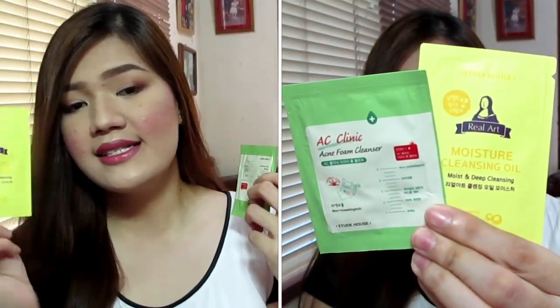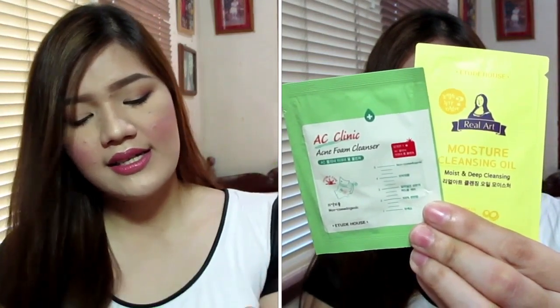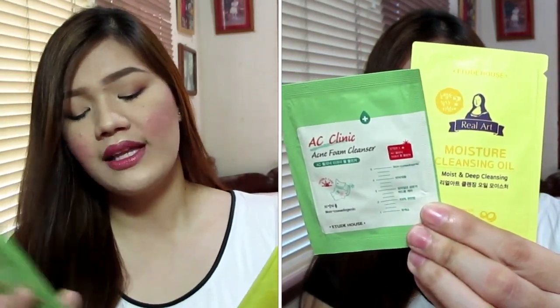I also got mascara removers. This will come in handy whenever I'm removing my makeup, and it's travel sized, so it's perfect for when you're traveling. The last freebies I got is this ETUDE House Moisture Cleansing Oil. It says here moist and deep cleansing. And the other one is AC Clinic Acne Foam Cleanser, non-comedogenic. So I can't wait to try all these samples out.